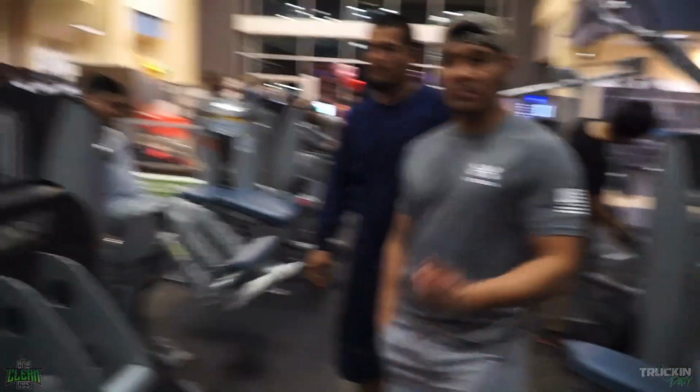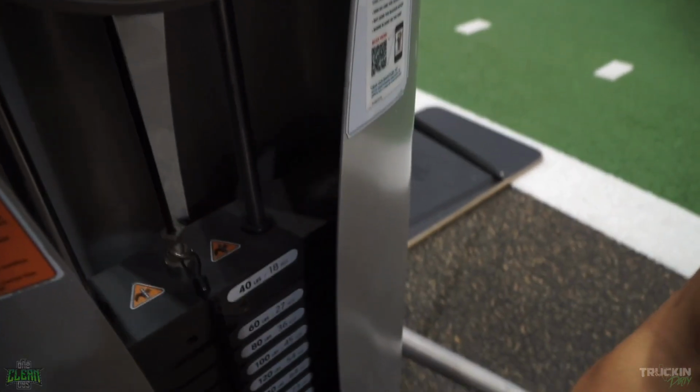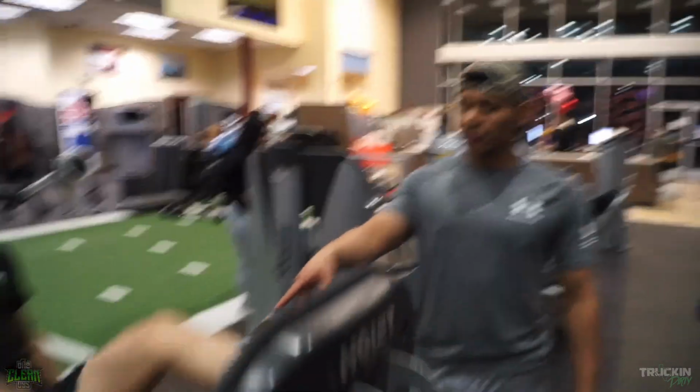Leg press on machine though, 4 sets of 25, all 25. I'm going all 25. Okay. Hey, this guy's swole. Record that weight. Oh yeah, that's how you know he's not cheating his sets. He's actually not touching the bottom one. Check it out.